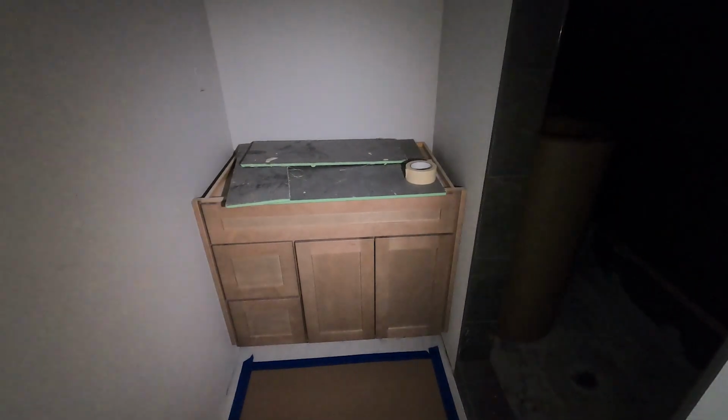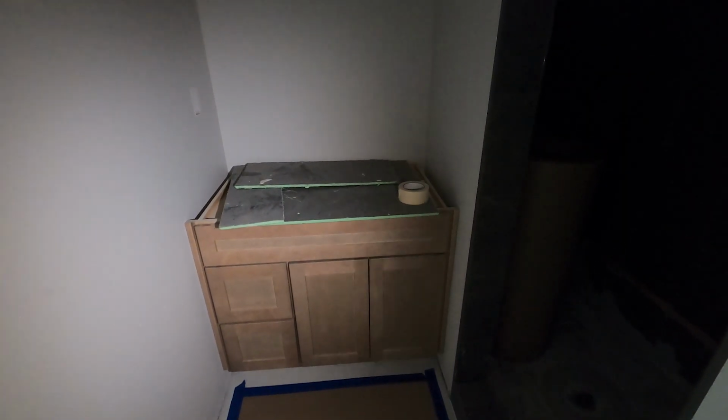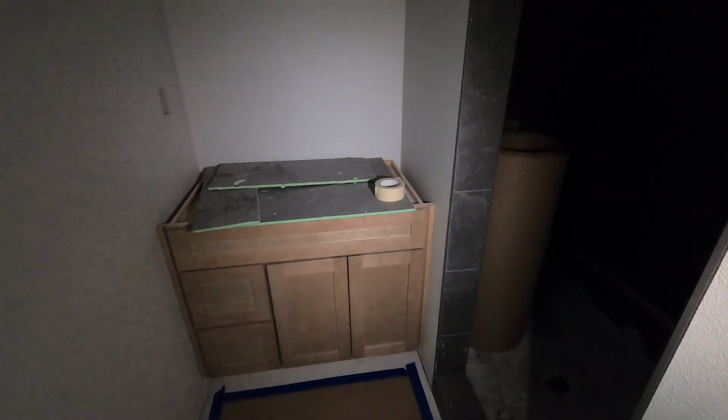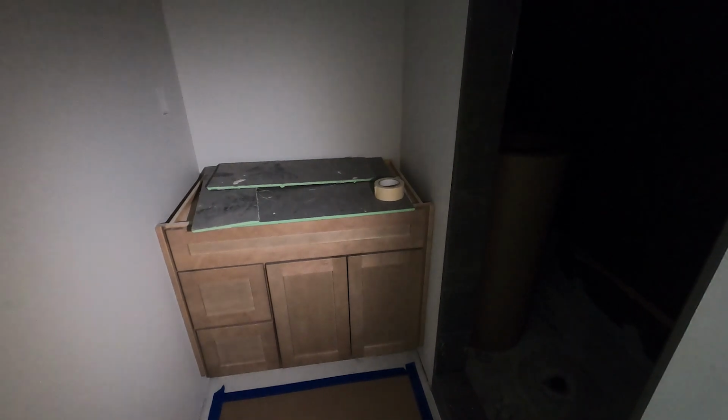The cabinet here, the vanity cabinet for the master bathroom, was installed as well. It's got a natural wood tone to it, which is what I wanted. I wanted to warm this space up a little bit, so I went with a wood tone.